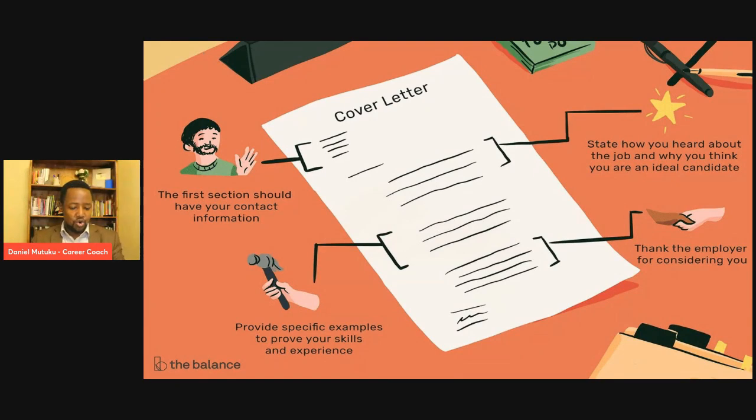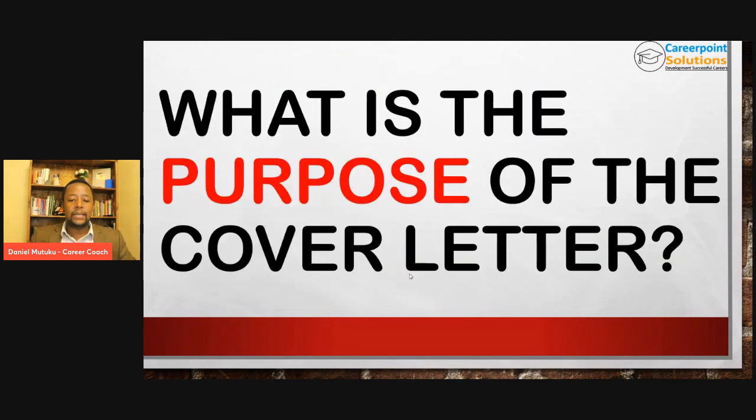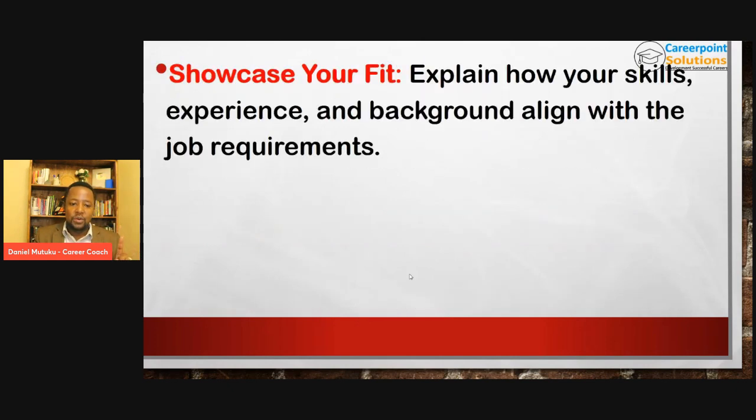Welcome to today's training. We are going to look at how to hook recruiters with your cover letter. I'm going to cover the purpose of the cover letter. To make it very clear, a cover letter serves as your introduction to the potential employer, and its primary purpose is, number one, to showcase your fit. In that cover letter, explain how your skills, experience, and background align with the job requirements.